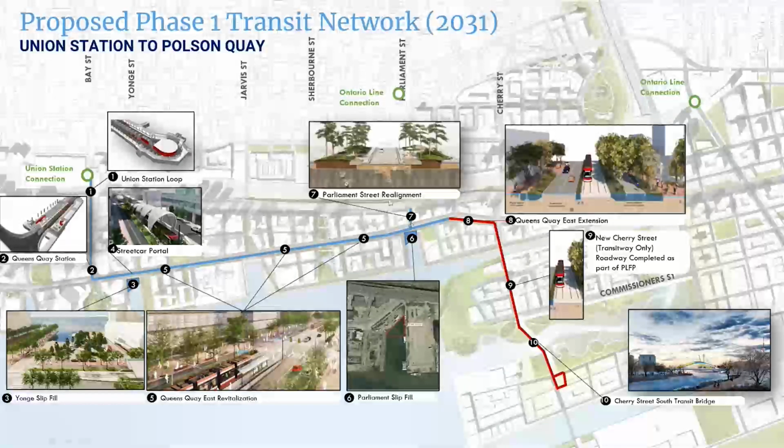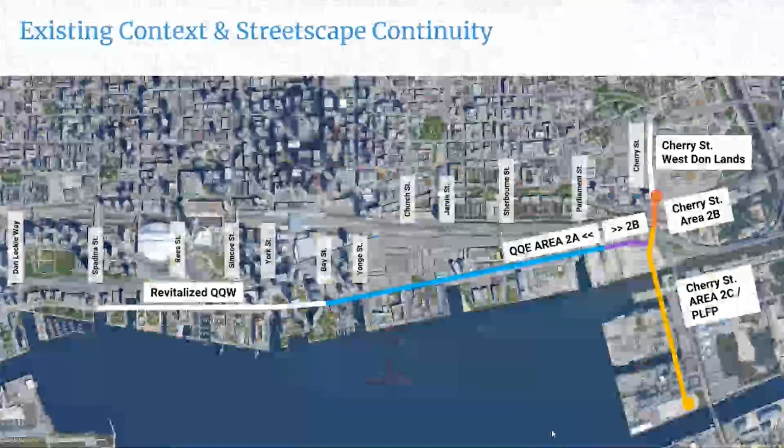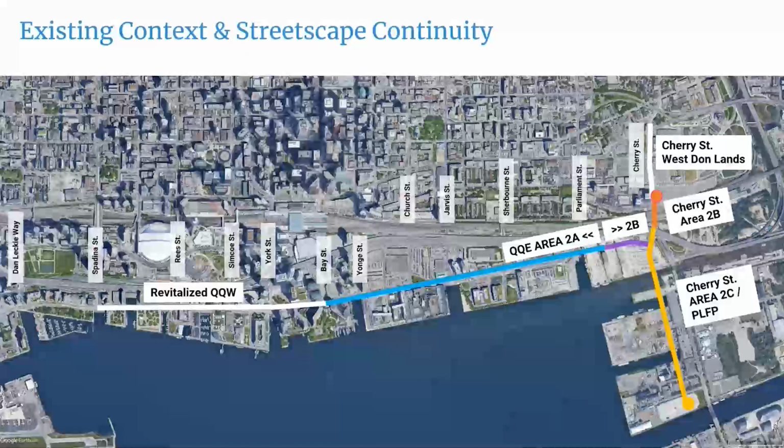And here you can see the overall scope of the phase 1 transit network, which would connect from Union along Queens Quay and then down to Polson. In terms of the streetscape design, some of the challenges for this project are streetscape continuity and integration with a wide variety of conditions along the way. So there we have the revitalized part of Queens Quay West, the East Bayfront portion of Queens Quay, which is being designed by West 8 DTAH, and this eastern section, which is closer to the River District in the Portlands.